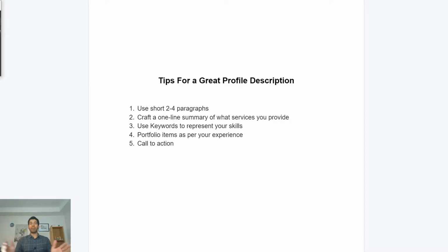Now coming to the profile description. Fiverr has a limit to the words that you can add to the description. Other platforms like Upwork and Freelancer.com, they allow a longer description, but it is not recommended. If you have a very long profile description, then probably the client is going to skim through it. If the description is short and to the point, there are chances that the client will read the full description. So use short 2 to 4 paragraphs and do not clutter the information in one whole paragraph.